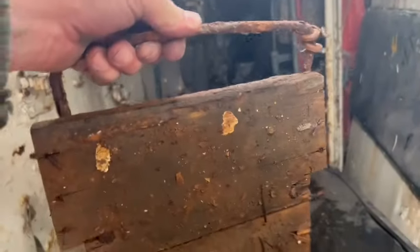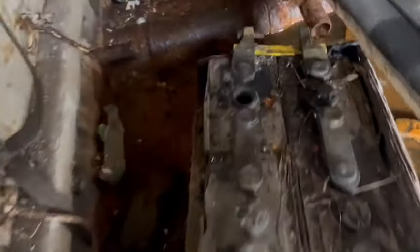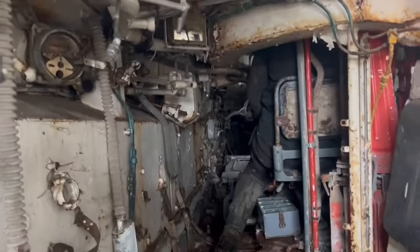I wonder what that is. That's the end of a battery box. That's another battery. This will be fine, this will charge. You don't need water in a battery nowadays. You can piss in them.